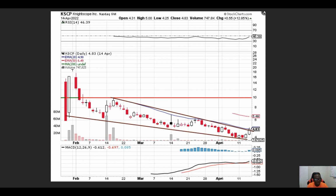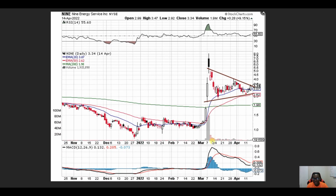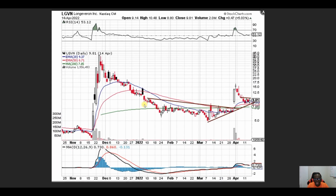What are we looking at next? We're looking at NINE. This is also another energy play looking to break out, so keep an eye out in our AM action, AM play. $3.50, I think we can continue to push to the upside, so keep an eye. If the energy sector, energy industry begins to push, I expect to get in as early as 3 a.m. on our Houston time. Okay, LGVN as well.